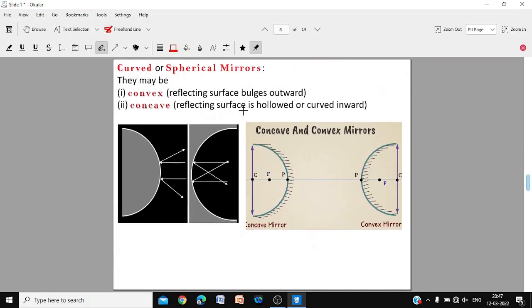Now, next, curved or spherical mirrors. Curved or spherical mirrors may be convex, where we have the reflecting surface bulging outward, as you can see. Or it can be concave, where it is hollowed or curved inwards, as here it is curved inwards. And here also we have a symbolic diagram. This is the shading representing the back side of the mirror. So the reflecting surface is curved inwards, showing it is a concave mirror. And here, this is the back side of the mirror, and the reflecting surface is bulging outward, showing it is a convex mirror.